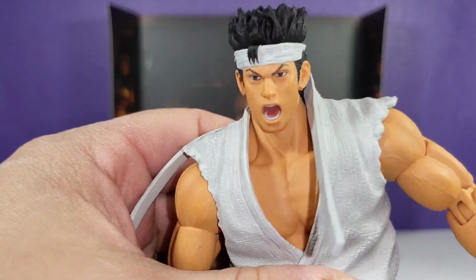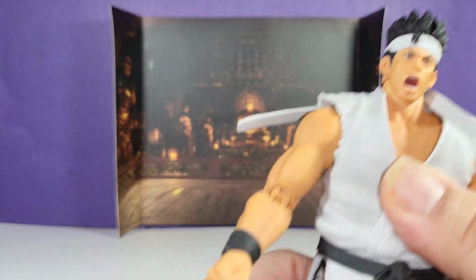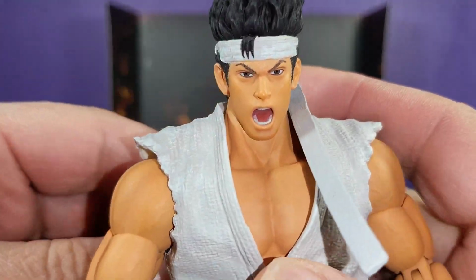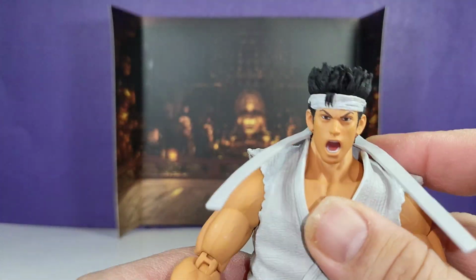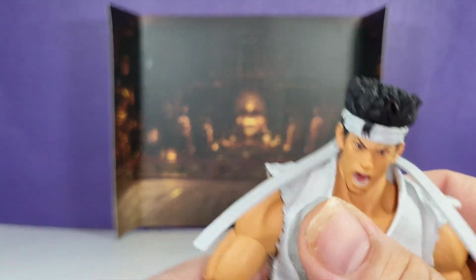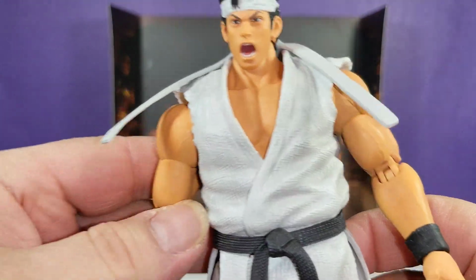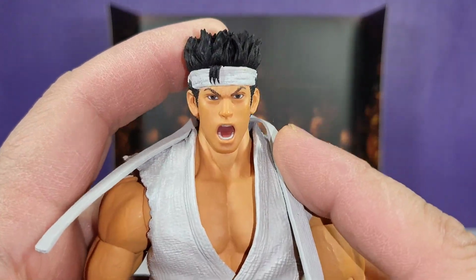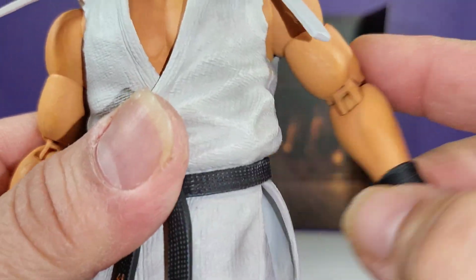it's kind of a little bit scary when you're not used to using them or handling Storm Collectibles figures, because it feels like you can possibly break it, but they don't break like that. They're really well done, and they're pretty good.